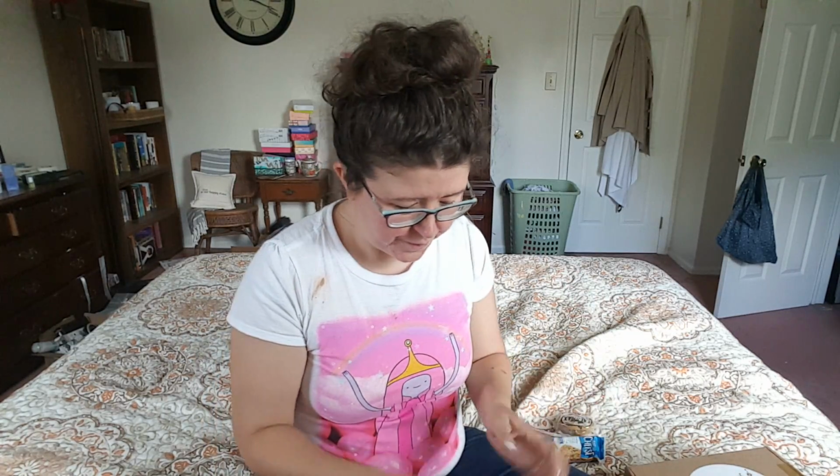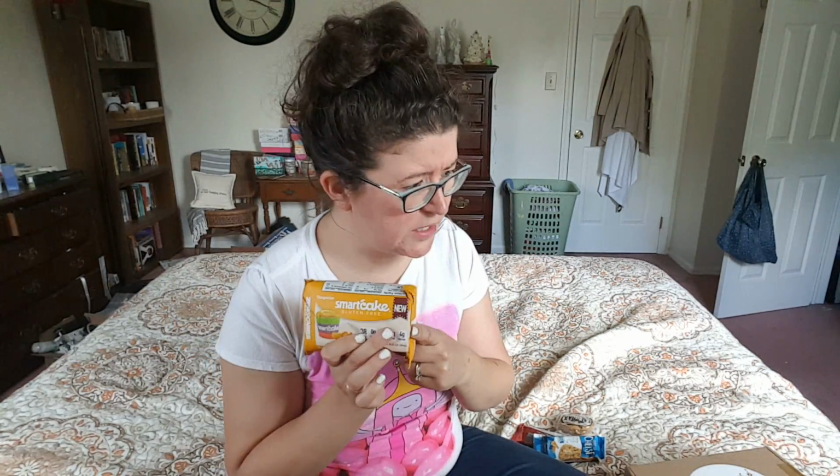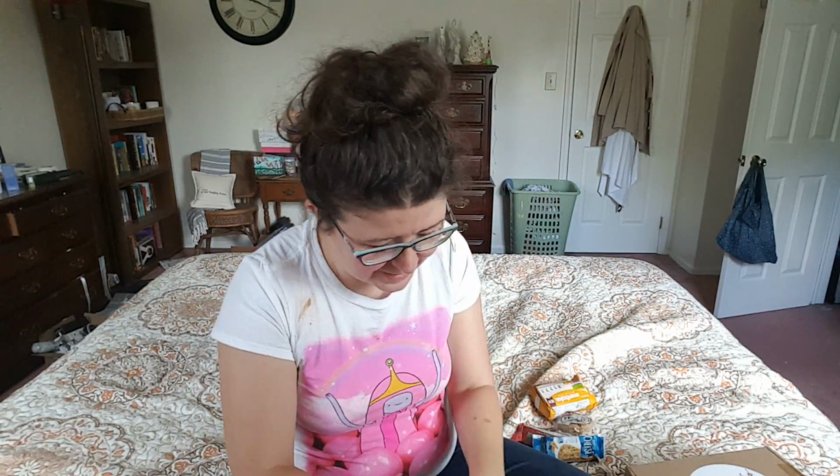Very good. All right, next we have Smart Cake. Okay, so they've sent cinnamon Smart Cakes, vanilla Smart Cakes. These are tangerine Smart Cakes, and there's 2 in here. These are made with stevia. These are really good, and they come in like a cupcake. They're just super cute. I love it. We have received items from them before.